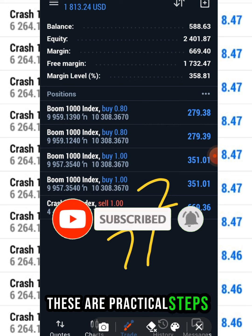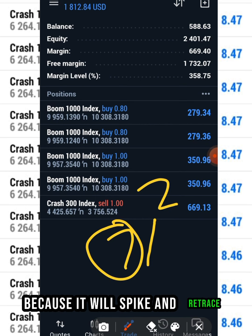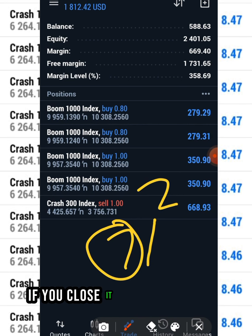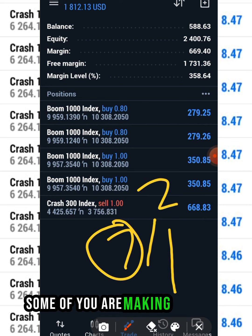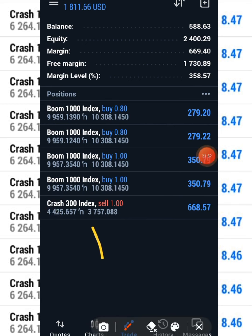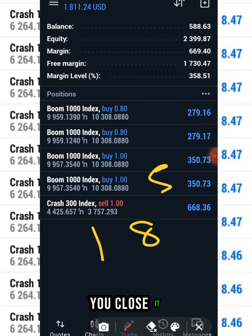These are practical steps. So don't close it when it is at $7 if you are targeting more, if you are sure, because it will spike and retrace. It will spike and retrace. Once this thing spikes like this, if you close it, you have already closed it before the multiple spikes that will be coming. Some of you are making the mistake of placing a trade, it spikes like this, you have something like $8, and while it is approaching $5, you close it.